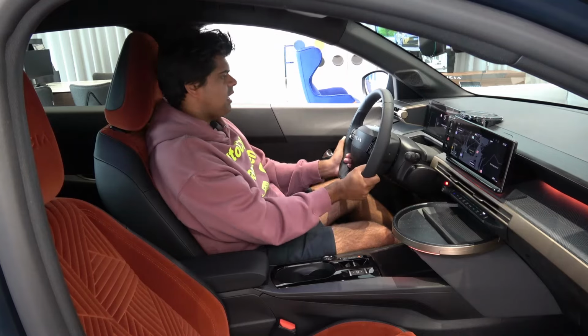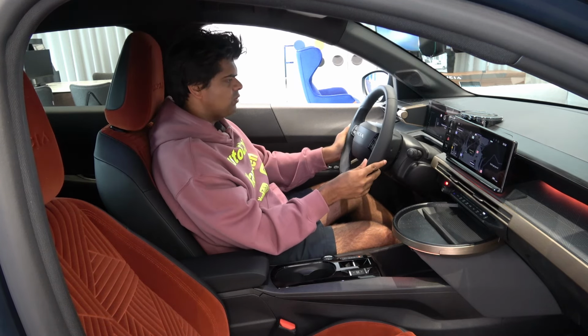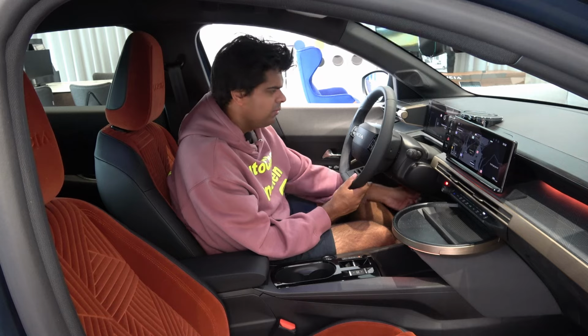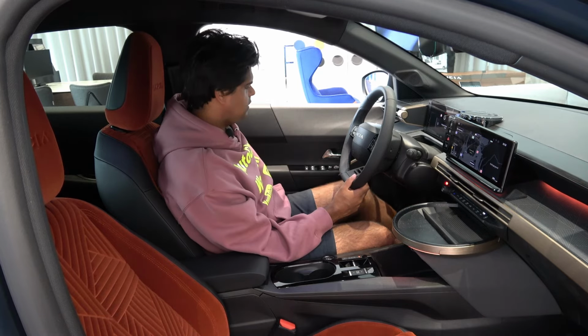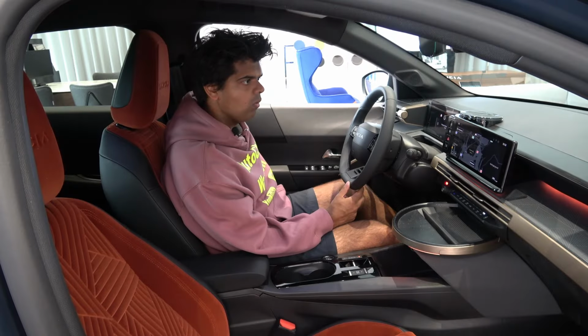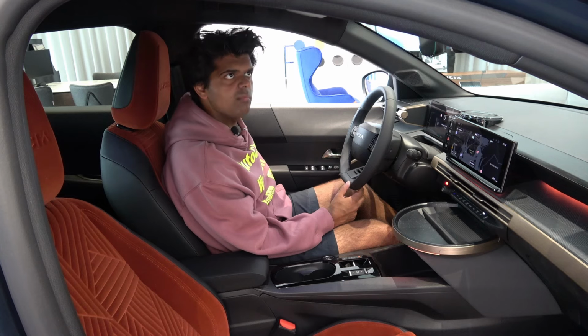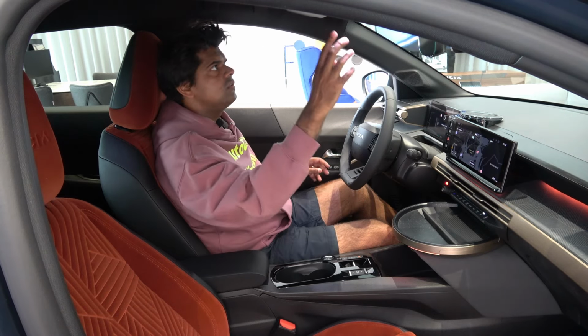Now, you can adjust it up, down, in and out, but this is the inmost setting for the steering wheel, so that can be questionable, but you all be the judge. The seating adjustment is electric, surprisingly. Oh wow, and it's quite fast. That's great. I'm impressed. This is good.